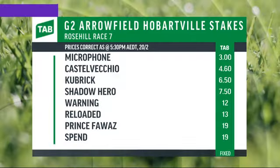Well, let's have a look now at the feature of the day. It's the Hobartville, and what a cracker this is going to be. 1,400 metres, Group 2 level for the 3-year-olds. And, well, eight of these resuming here, Mike. 13 recent trials, I think you've had to go through reading the form here.